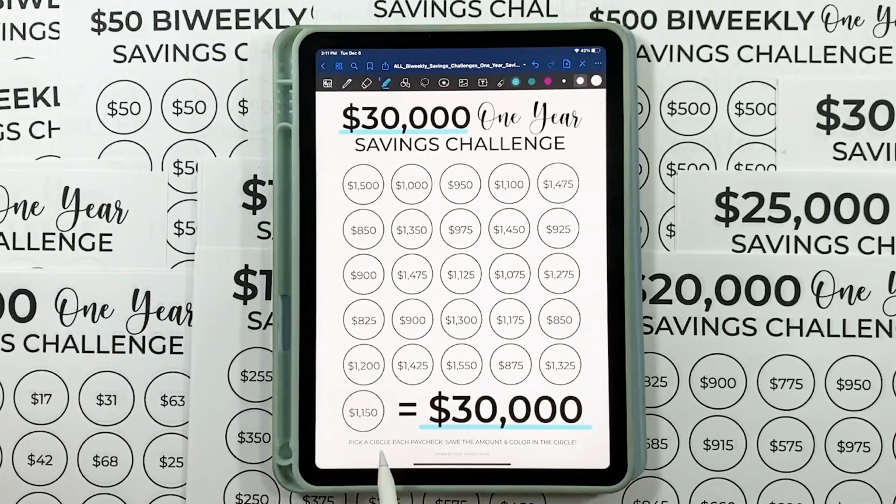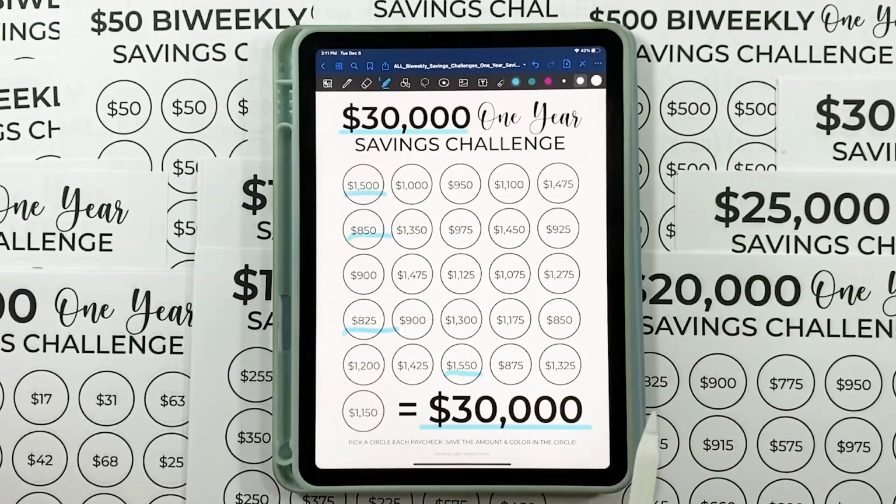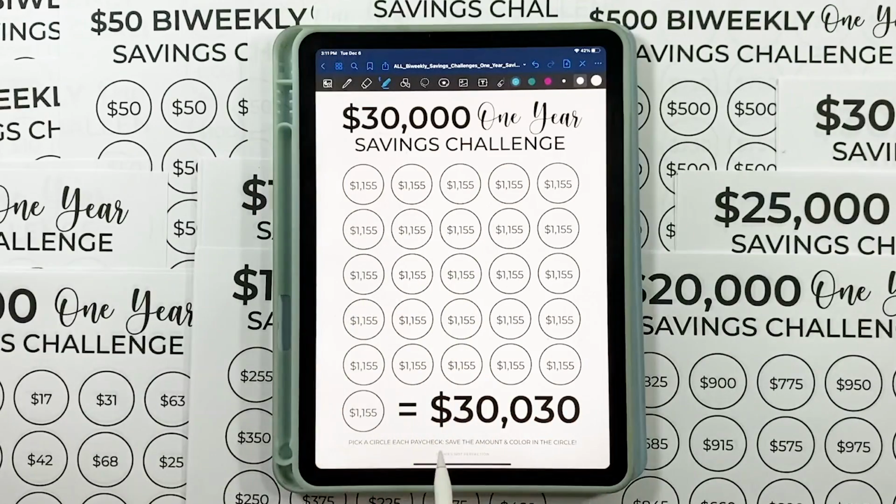So every single biweekly paycheck, 26 times through the year, when you get paid, you would put in an amount that's usually around $1,000. The lowest ones are around $800, $825, $850, and then higher ones are $1,550, $1,500. So that's kind of how you would space that out for the $30,000. It is a lot of money if you are trying to save up that amount, but it is possible as well. So then you have the one where it's the same amount every single paycheck, and you would get $30,030.